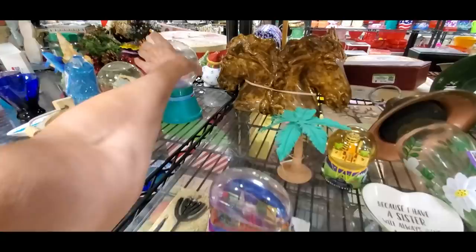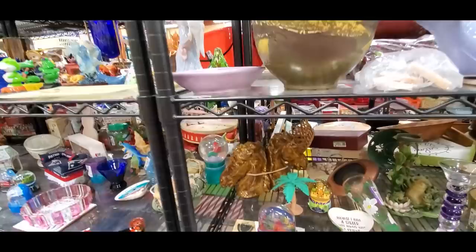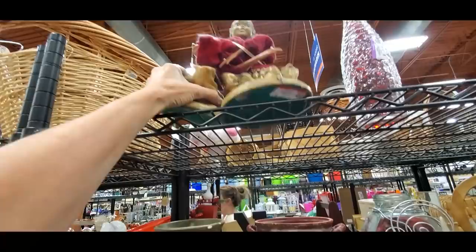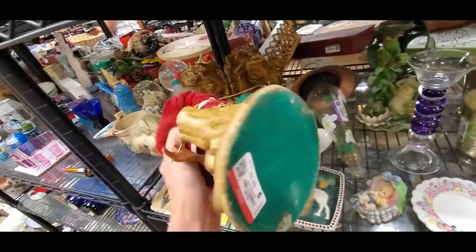But I am gonna look at these horses. They are hobbyist pieces. They don't have enough weight to really be an effective bookend. But what are these? Okay. These are interesting. They feel like plastic.